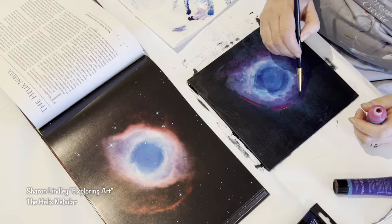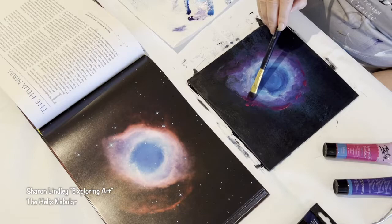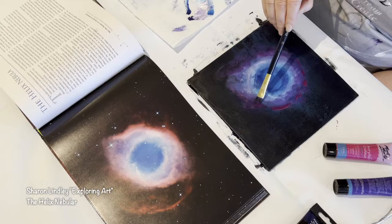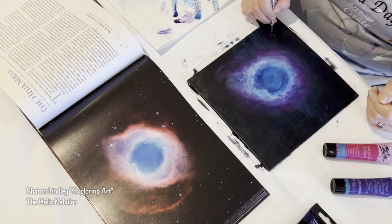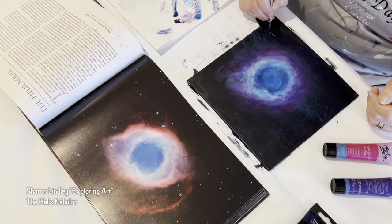At the minute, my reference photo is just to help me understand, well, what does the Helix Nebula actually look like, and what is it known for, and can I capture some of the essence of that? Anyway, as I am moving out, you can see on the reference photo, it's very solid colour in the middle, and then slightly spread out gases towards the end. So that's what I'm trying to do, is protect the amount of space I've got around it.